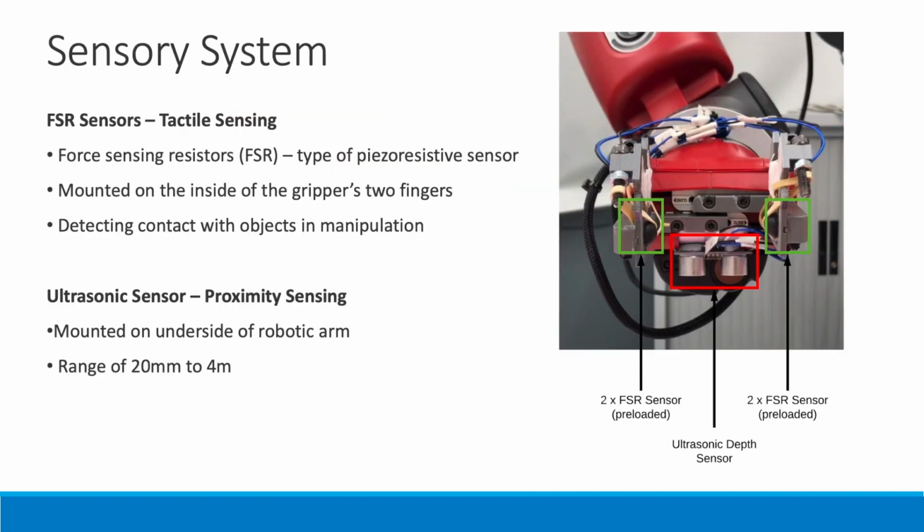The sensing within the teleoperation system was made up of tactile sensing and proximity sensing. The tactile sensing consists of piezo-resistive sensors mounted on the inside of the gripper. These sensors dealt with the contact interactions with objects in a remote environment. The proximity sensing consisted of an ultrasonic sensor mounted on the underside of the robotic arm. This provided the operator with distance information relating to the remote environment.